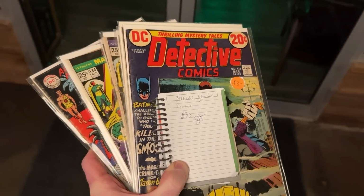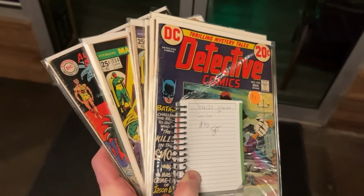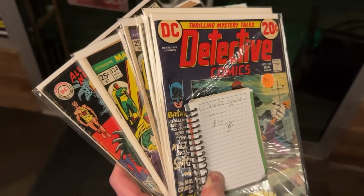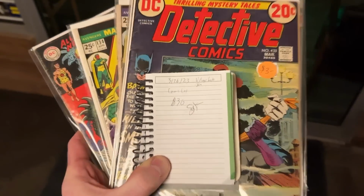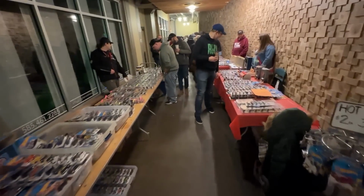He gave me a great deal on these. Normally it would have come to $45, but as you can see, I got them all for $30. He just offered that price to me as a deal because we know each other and we've done a lot of business over the years. So thanks, Joe. Awesome.